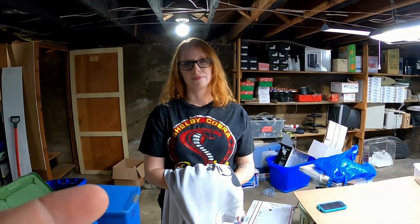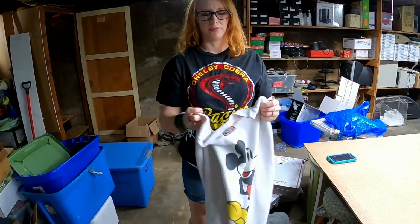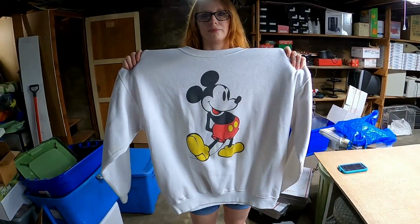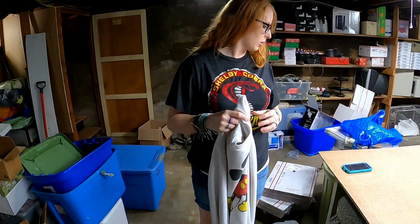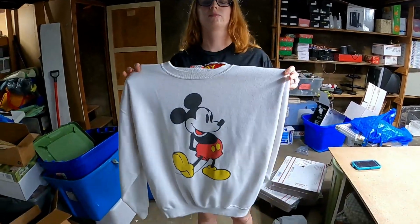So the first item that we have is this Mickey Mouse shirt here. That is a vintage Mickey Mouse sweater, size large. We sold it for how much? $20.85 plus shipping.